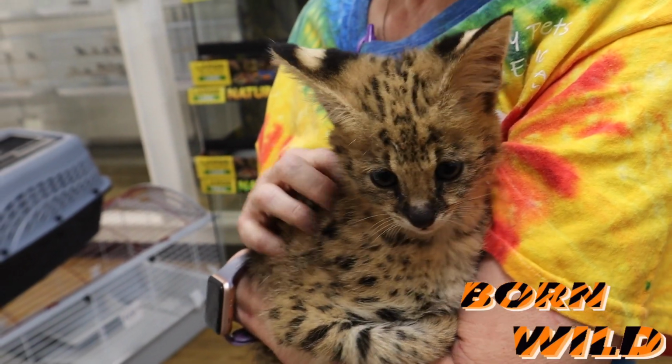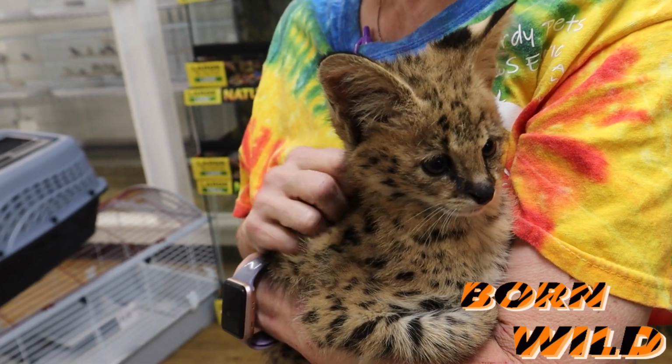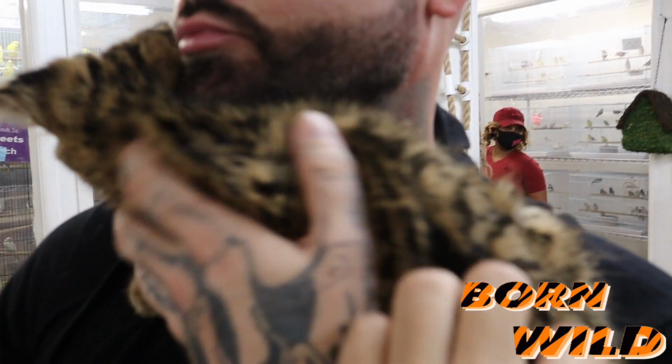These guys also can jump 6 to 7 feet and land directly on prey. As far as size goes with the African Serval, you're looking at 20 to 40 pounds and around 2 feet 7 to 2 feet 10 long. These guys get to the size of about a medium dog on the large side. So it's not small medium, it's not big medium, it is just a medium good sized dog. I mean, these guys are pretty impressive.